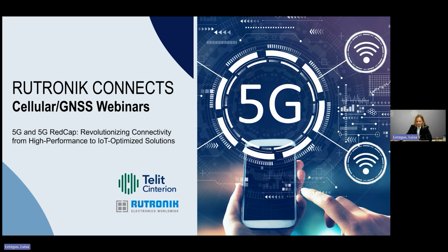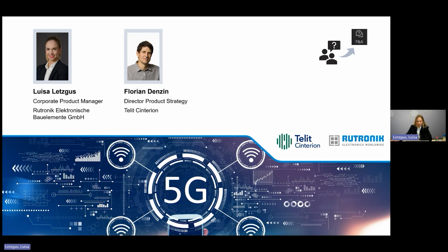GNSS technologies. Today you have the unique opportunity to gain insights into the world of 5G and 5G RedCap, revolutionizing connectivity from high performance to IoT optimized solutions, which we are hosting together with Telematics. And yeah, I'm happy to introduce here Florian Densen, Director Product Strategy at Telematics, who will talk about the key use cases and applications for 5G RedCap technology, shows us the differences between 5G RedCap and existing cellular technologies, including the stages of 5G standalone networks and 5G RedCap adaptation, and dives into the evolving 5G RedCap device ecosystem and its huge market potentials.